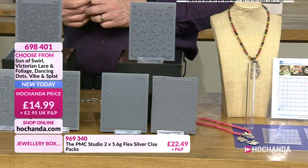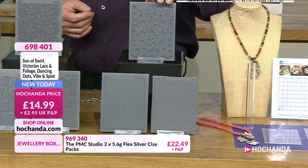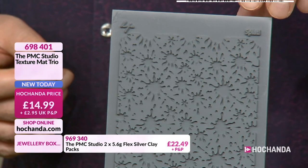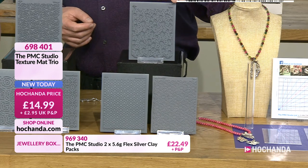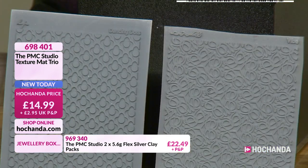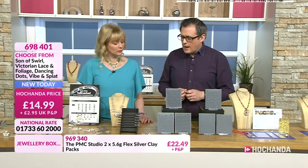But yes, as I said, it's got that lovely length that you can do big pieces with it. And then you've got the second set of three as well. Quite handily, they've got the names on there. Splat, which is a great one. Exclamation mark, splat. And then that comes with two more. That comes with the dancing dots just over here, and then the vibe as well. They're just really fun things to do, and, whether you're using geometric shapes or naturals, they sort of go with everything, really. You'll be using all of them.